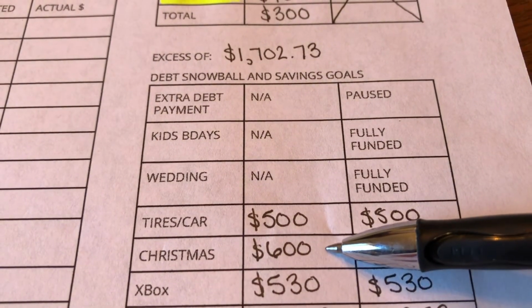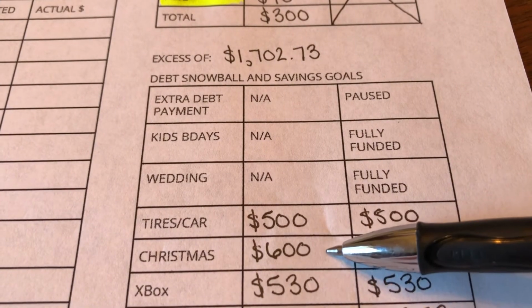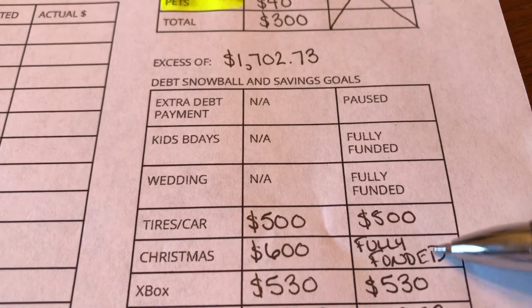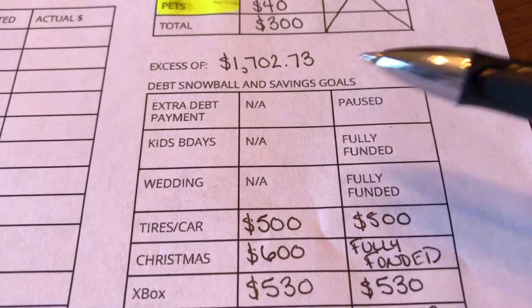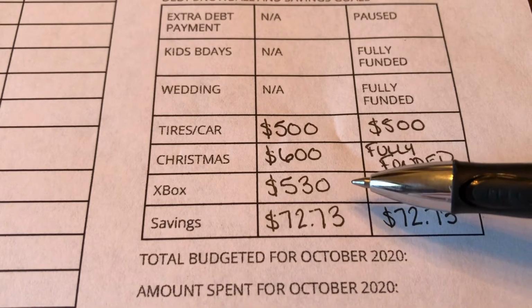Because we wanted to make sure that Christmas was fully funded with this paycheck, $600 went to that. We could fully fund that account. Yay. And I can start Christmas shopping because all the money's in there that we're gonna spend. So there you go. This is the part that made my husband oh so happy.